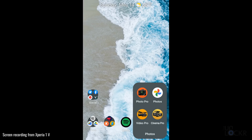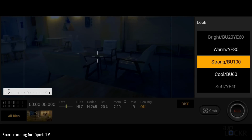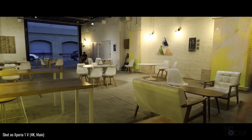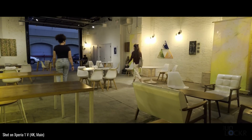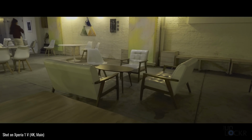We still have the Cinema Pro app, which I've never really found that useful, but it crops the image to a 21:9, and it gives you LUTs that you can use, including one that mimics the Sony Venice, a very expensive cinema camera that they have. But to me, this kind of just feels a little gimmicky, and is just another app on the phone to further confuse people that I feel like you could just put the aspect ratio option and those LUTs in the Video Pro app and just call it a day.